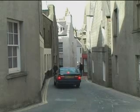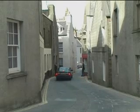Stromness is today a bustling and charming town. It retains its remarkable main street in which pedestrians have to dodge cars and cars one another.